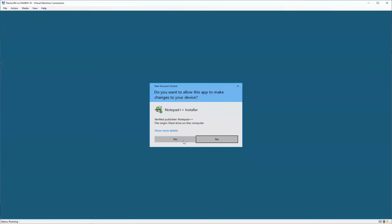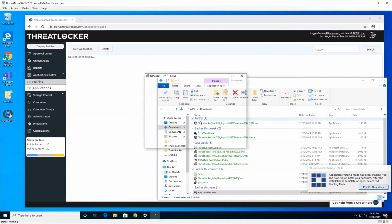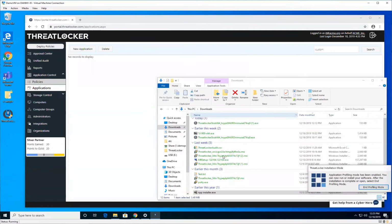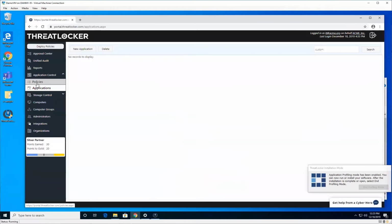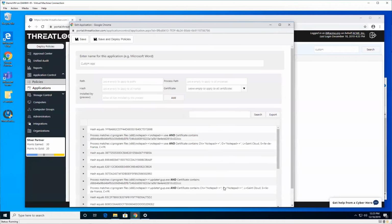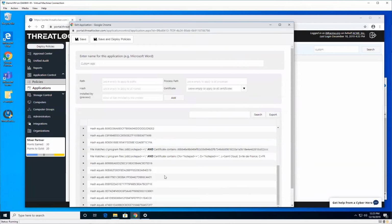You'll see here that now I've enabled it. This has popped up here saying it's been enabled. I can go through the installer. Once I've finished the installation, I can hit end and it's cataloged all of the files that have been installed during that application. So if I go here, I can literally see every single application, every single file, and it's built all of the rules for me.